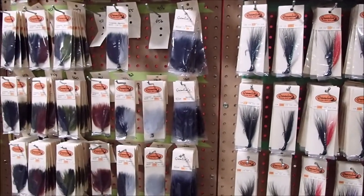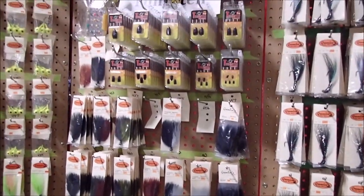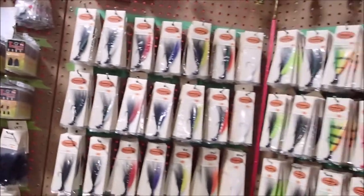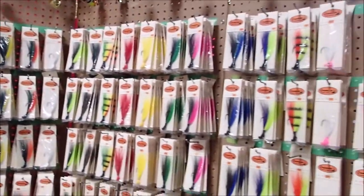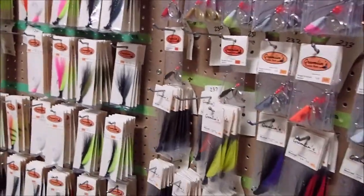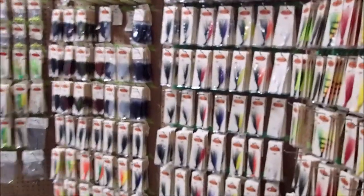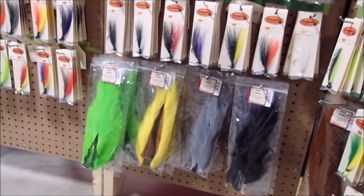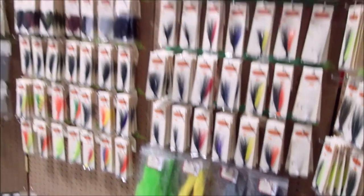Yes. Beautiful. And the tungsten weights? Tungsten weights, yeah. Wow, these are every color imaginable. That's beautiful work. Thank you. And of course you sell the bucktails too. I sell bucktails too, when I have access to lots of extras.